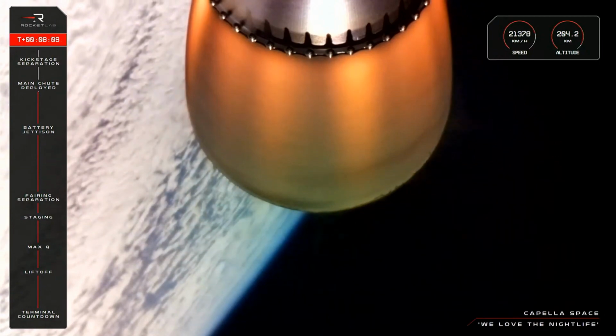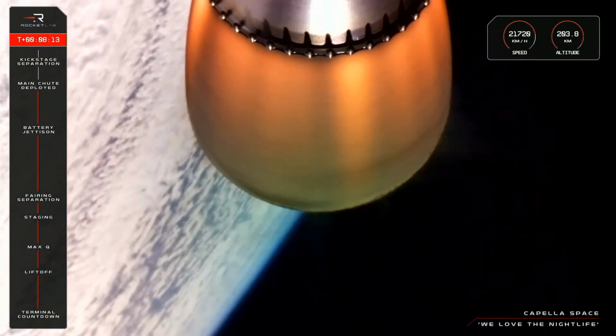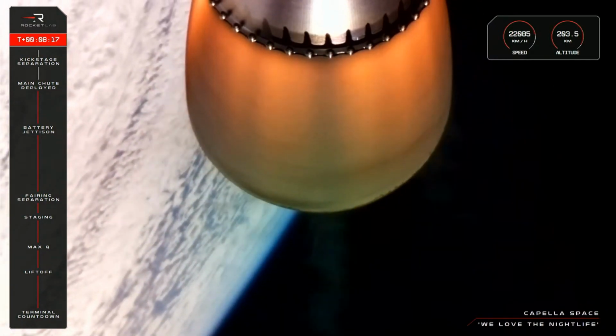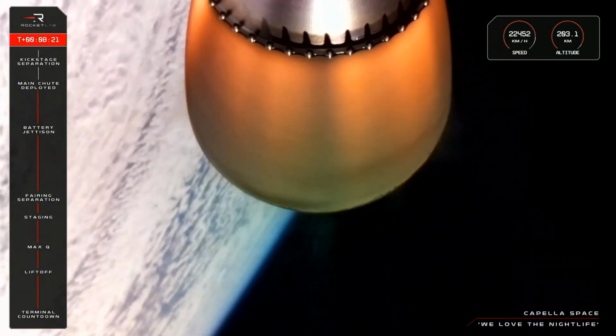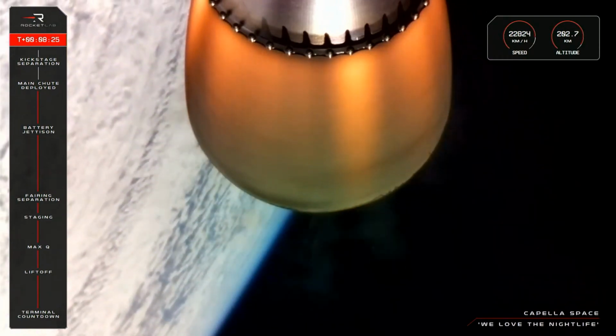Stage one is subsonic. Stage one main chute deploy.